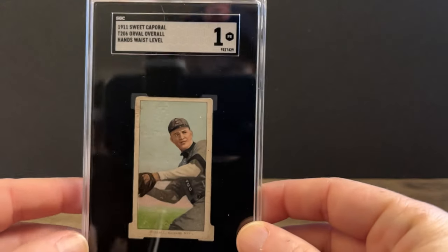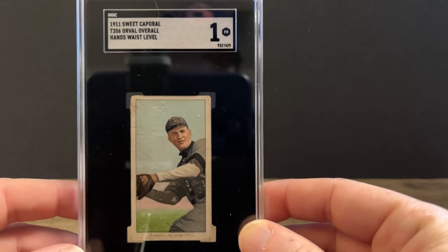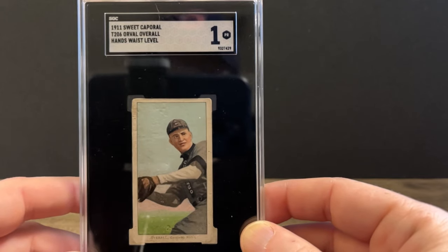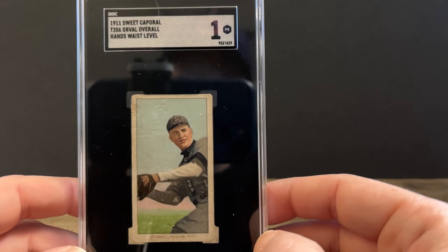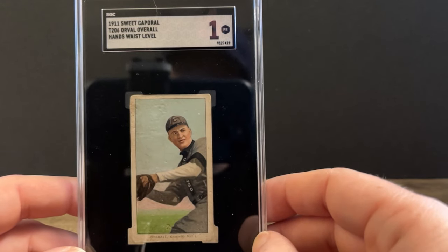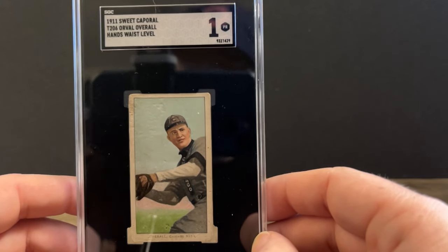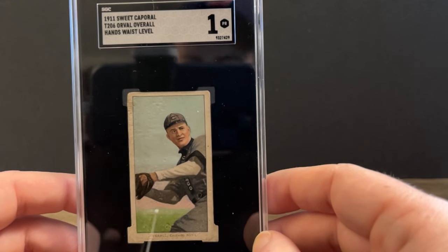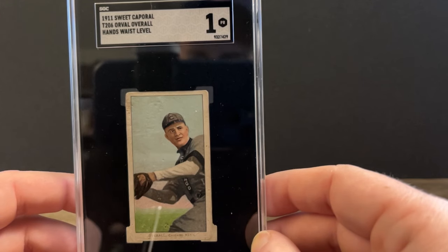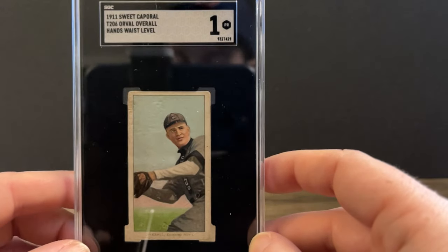Next up, number 45 is this T206 Sweet Cap of Orville Overall. A big project this year has been trying to put together the T206 set for the Cubs. And this is probably the first card that got me back into collecting back in 2011. I was doing some research on Cubs history, realized that he was at that time the last player to be the winning pitcher in a winning game to win the World Series for the Cubs in 1908. So I picked up this card and then went on to start collecting the other Cubs in the T206 set.